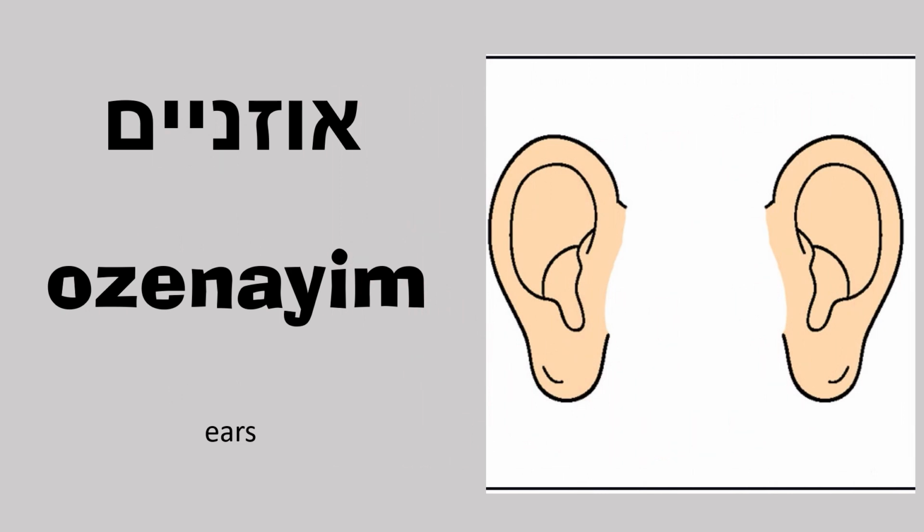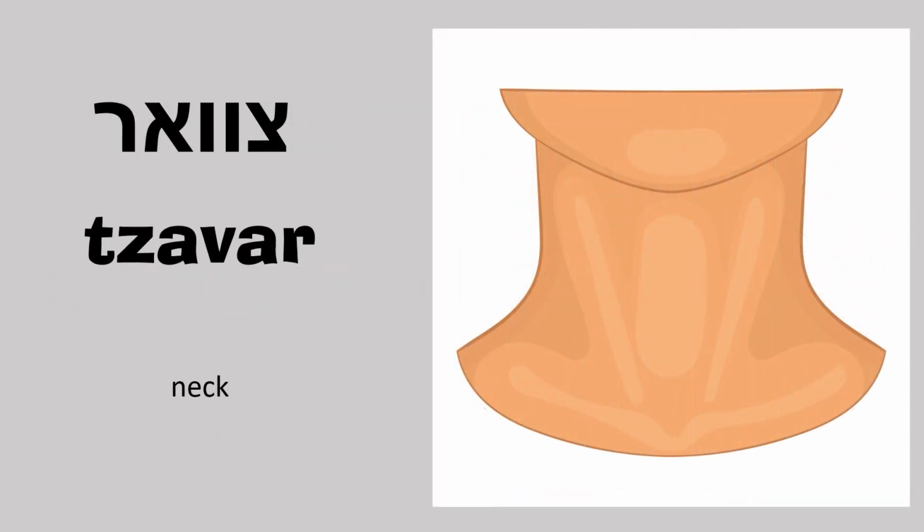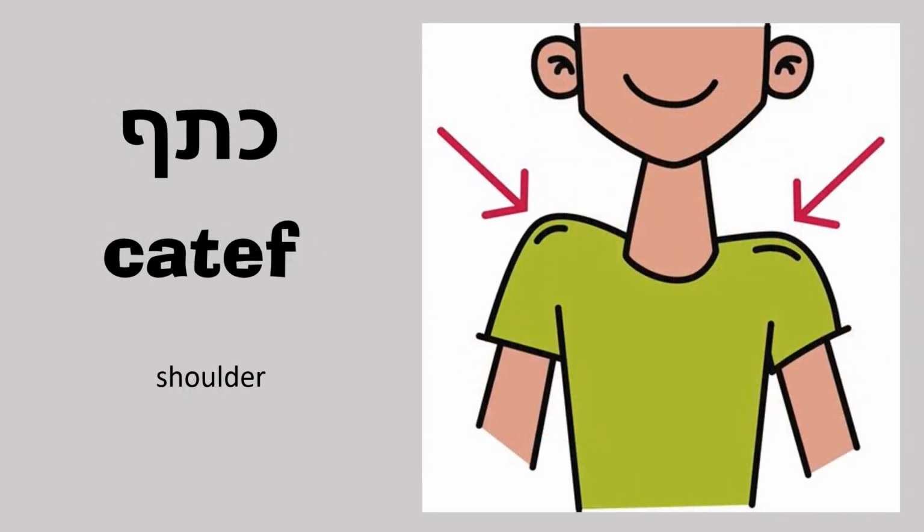The name for ears is Ozanaim. Can you guys say that? Ozanaim. That's right. The name for neck is Savar. Savar. Can you guys say that? Savar. That's right. The name for shoulder is Katef. Katef. That's right.